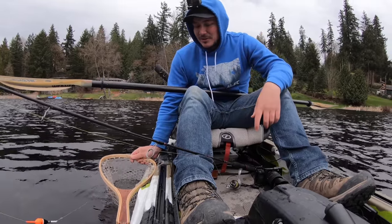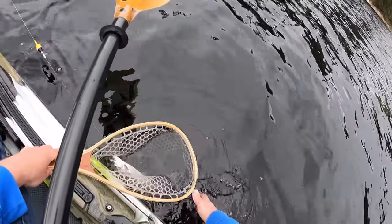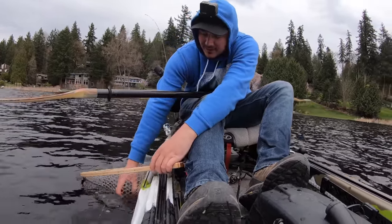So let's see how badly he's hooked, man. If this trout is not badly hooked, maybe we'll just give it to him. What do you guys think? Okay, all right, let's be super gentle. We're gonna wet our hand here. Always make sure when you're handling a trout and you intend on releasing them, wet your hand first. Don't take the slime off of them.